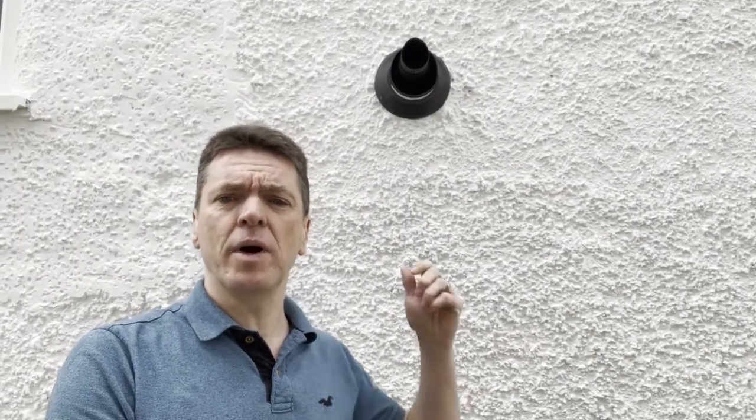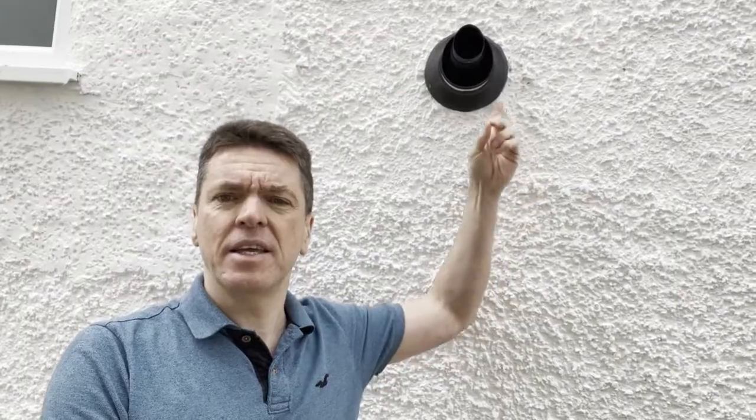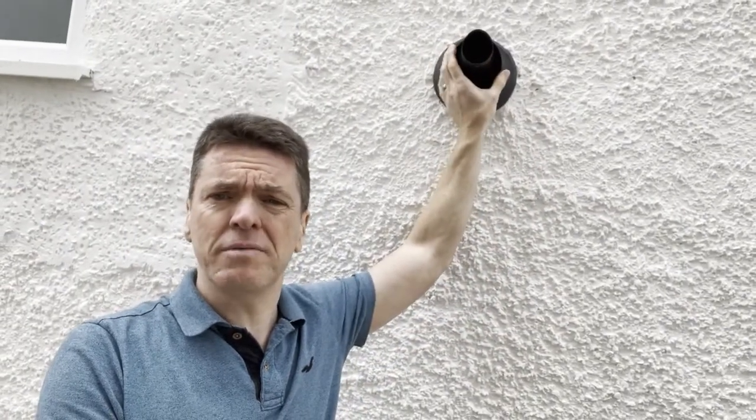So here we are on the other side of the wall where the boiler is situated. So the boiler is situated just here. This is the exhaust pipe. So this is basically where the vent is coming out, the vent pipe, and all of the carbon monoxide will be coming out of here when the boiler is operational.